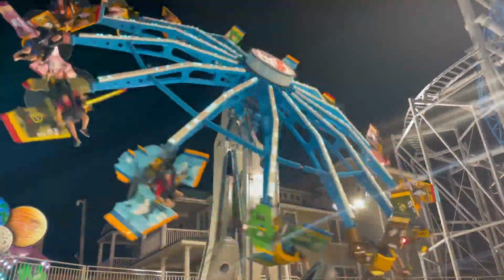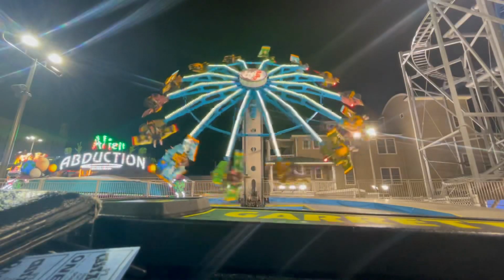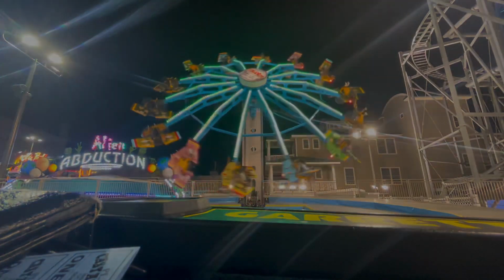There are so many more examples of these that will control your flipping, control how high you go, and control how thrilling the ride experience is. And I really think some of these attractions should be found more in the future of parks.